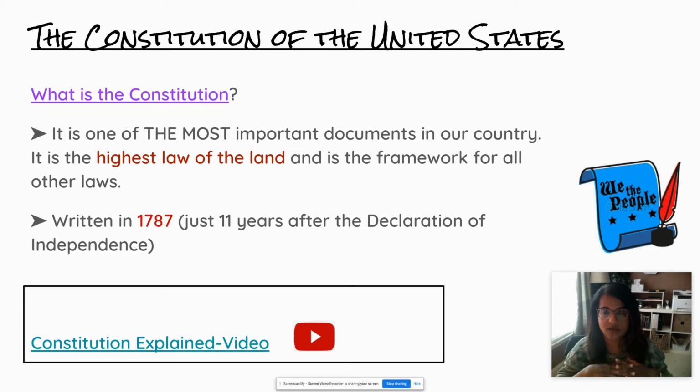Okay, so all of our local governments, like the towns or like Mason, the city, and the states, nothing will beat the Constitution because it is the highest law of the land. And even the cities and the states look at the Constitution to help them make their rules for their city or state. So the Constitution was written in 1787, just 11 years after the Declaration of Independence.